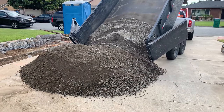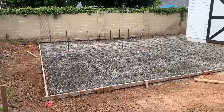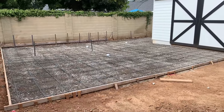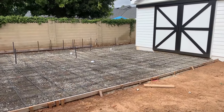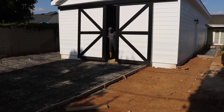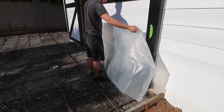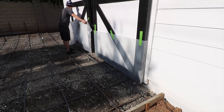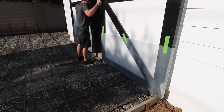A bunch of road base was spread around and compacted down as the final layer before concrete. Any remaining prep work was completed, and then we were just about ready to pour. The day before, I put some plastic wrap on the bottom of the doors to protect them from splattering concrete or messy handprints, as they would have to be moved back and forth a few times during the pour.